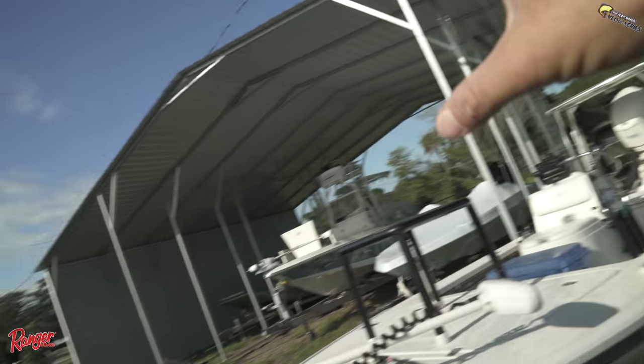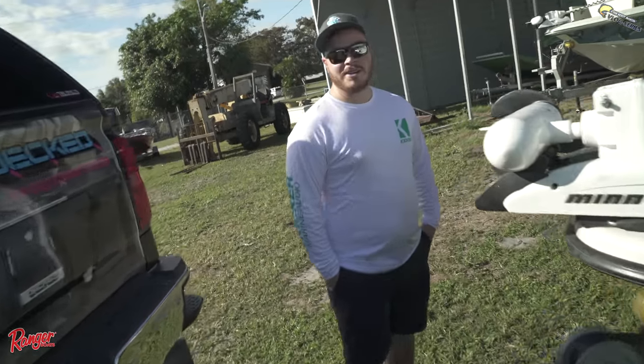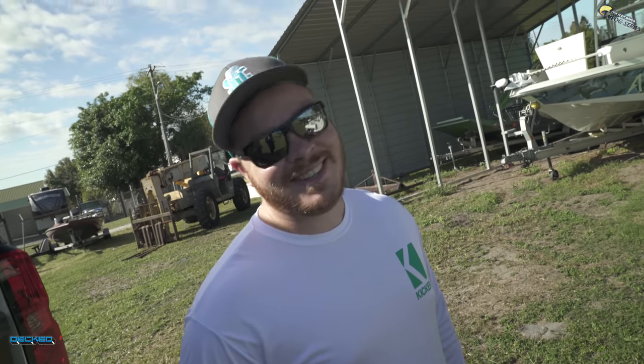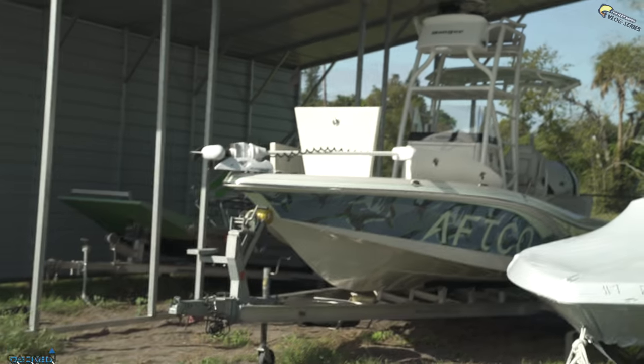But I wanted to show you guys something that we just put up here. Check out my new little building here. Isn't that sweet, dude? You can put all the toys in here. It's a she shed. It's his she shed. It's awesome, dude. Look at that thing. It's like 48 feet long, 36 feet wide. Got the 2510 in there.